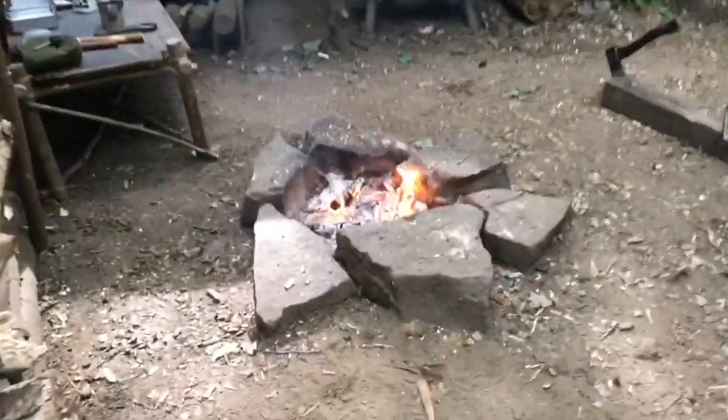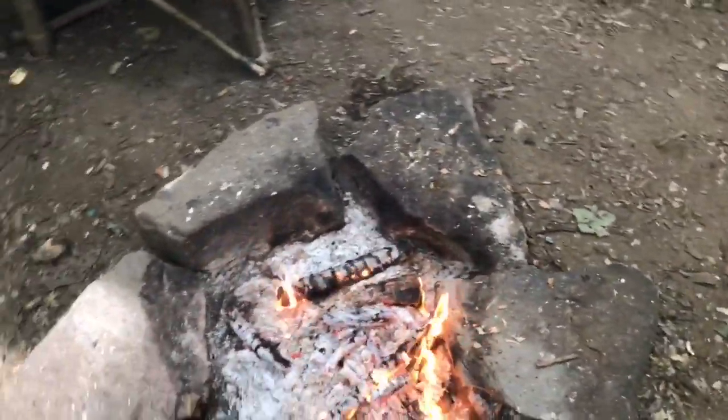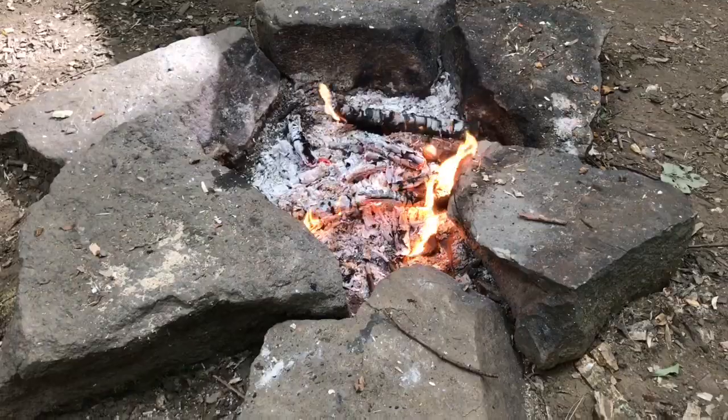Nice. Just going to stoke up that fire again and get another brew and go. Then we're going to go and start on the hut. The woodland house. I don't know what to call it yet. Excalibur cottage. One of the two.